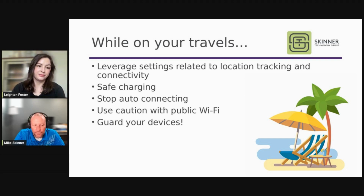The reason you want to do that is you never know what's on the other side of that USB port that could be attempting to or successfully stealing your data.